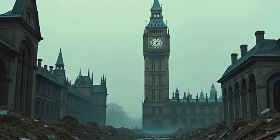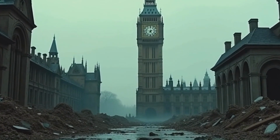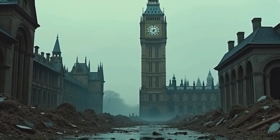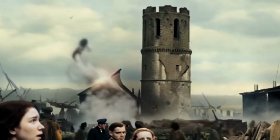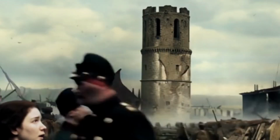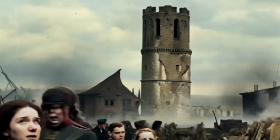Through 2 world wars, the tower stood firm, even when bombs shook the palace, and windows shattered like glass tears. The clock stopped only once during World War II, not out of defeat, but necessity. Repairs were made in silence and secrecy. Its survival became a symbol of British resolve.